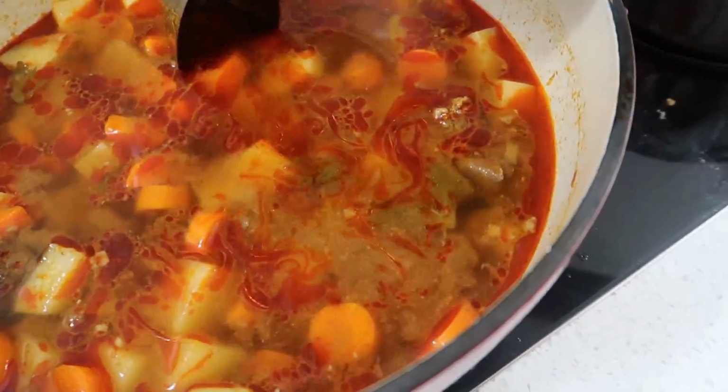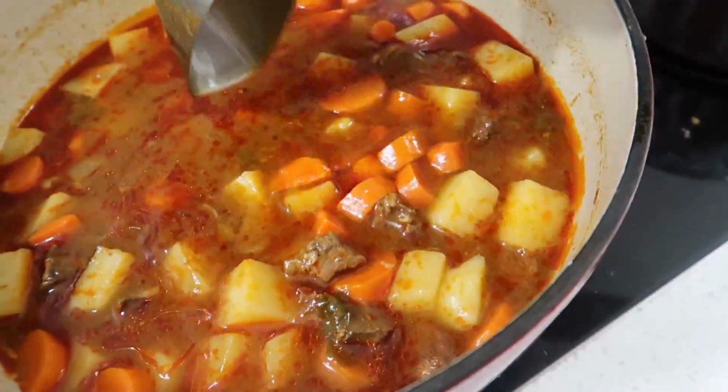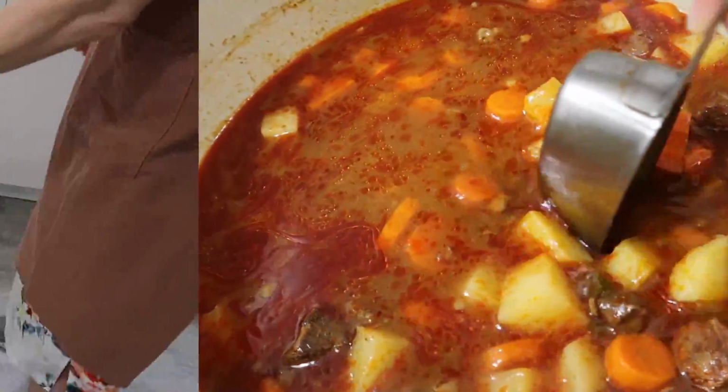For dinner I made some goulash, and this is something I like to do. Well, we like it in the summer, but for fall we definitely have some soup.